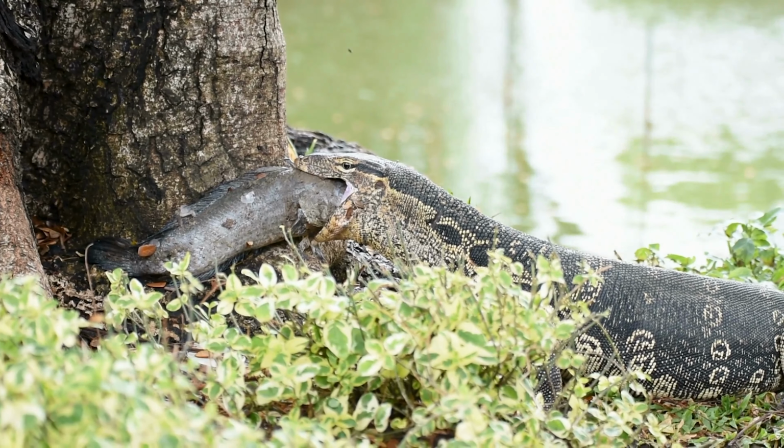21. Thermal sensing. Monitor lizards possess specialized sensory organs called Loreal pits, located on their snouts. These pits allow them to detect infrared radiation, helping in thermal sensing and locating warm-blooded prey, even in darkness.